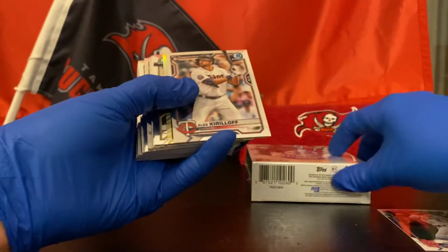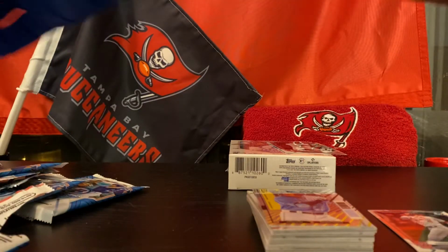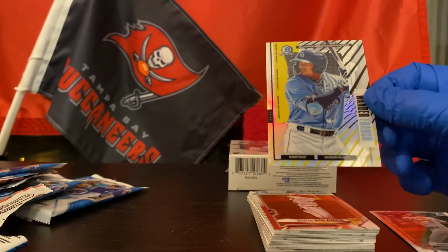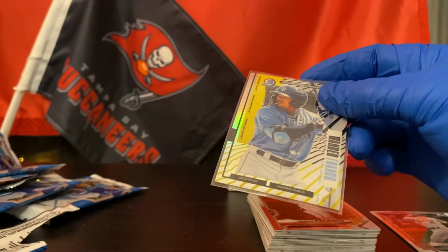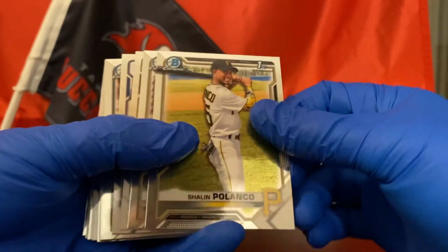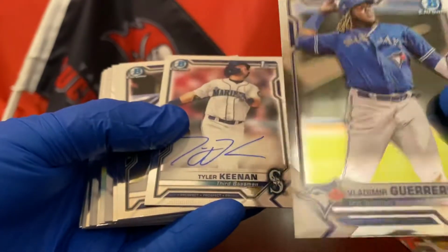So get yourself a pretty nice card for not a bad price. All right, you got your Melina, Kurloff rookie. Ooh, nice Wander Franco here. Wander. Bowman Ascensions. That's nice. See what else we got here. Let's see. Blanco, Quero, that's a good one. Brian Reynolds. Ooh, nice little Vlad there. Little Vladdy.